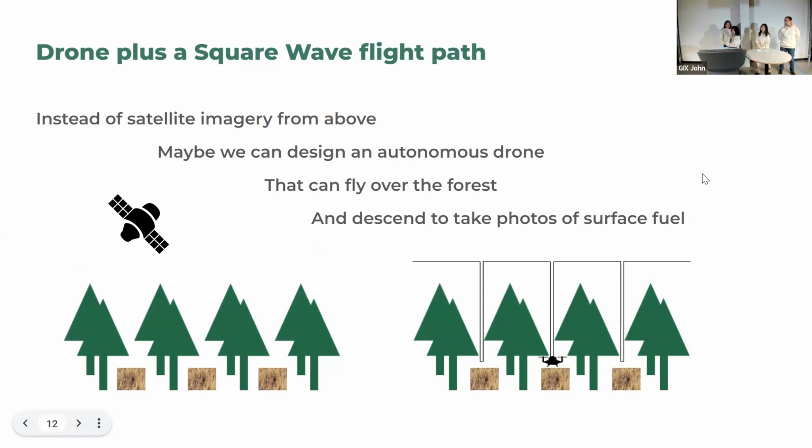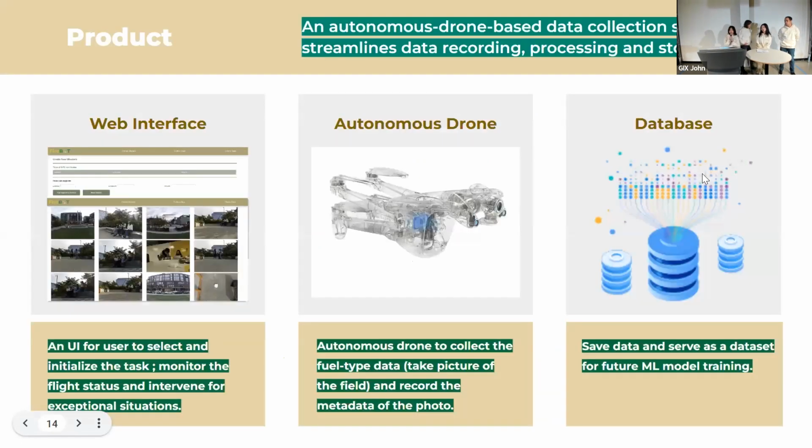So I'm going to talk about a solution. We came up with the product of an autonomous drone-based data collection system that streamlines the whole data recording, processing, and storing by providing the user a web interface to initiate and monitor the whole collection process with an autonomous drone. It also provides a database to save data and serve as a data set for future machine learning model training.